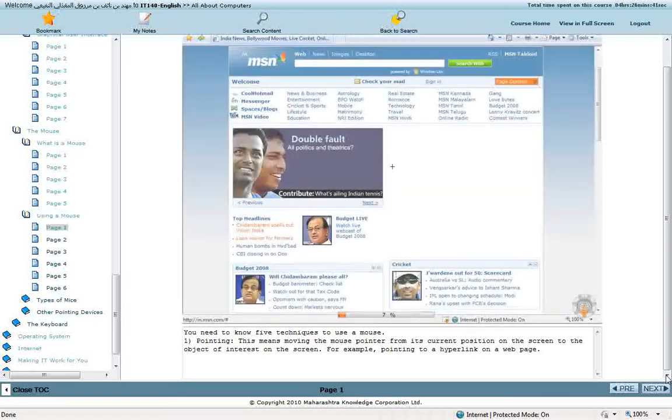You need to know 5 techniques to use a mouse. First, pointing. This means moving the mouse pointer from its current position on the screen to the object of interest on the screen. For example, pointing to a hyperlink on a web page.